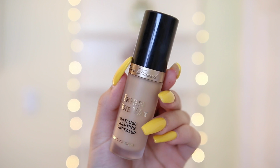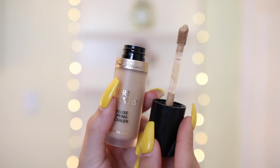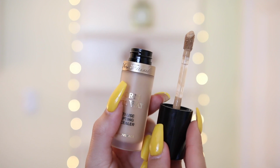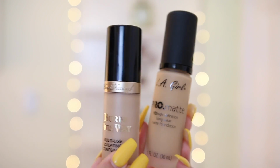First of all, when I saw this, I was like, holy steroids. This thing's huge. It literally looks like a foundation. Just comparing it to the Tarte Shape Tape size, I thought Tarte Shape Tape was huge compared to other concealers, but this is so ginormo compared to it. It's crazy. And comparing it to a foundation that I have, the one that I used today from LA Girl, it's literally almost the same size, which I thought was pretty cool because I've never seen anything like this, so really happy about that.